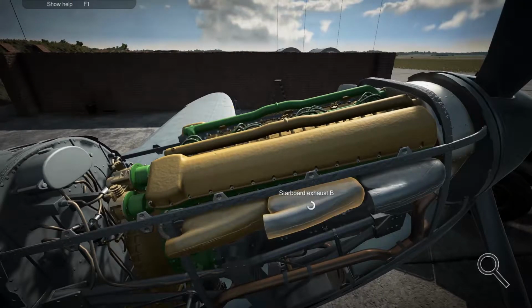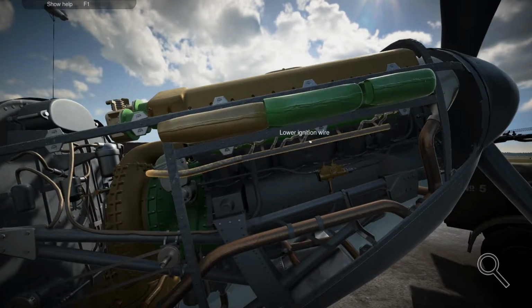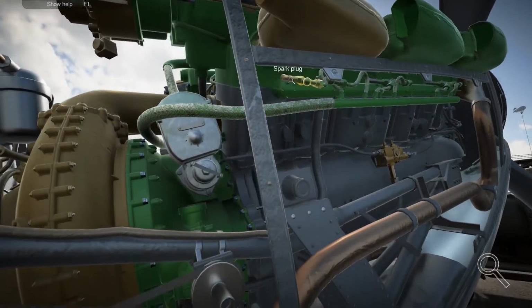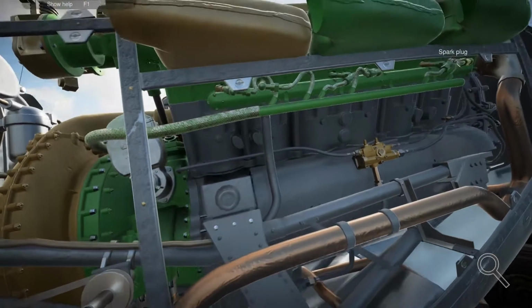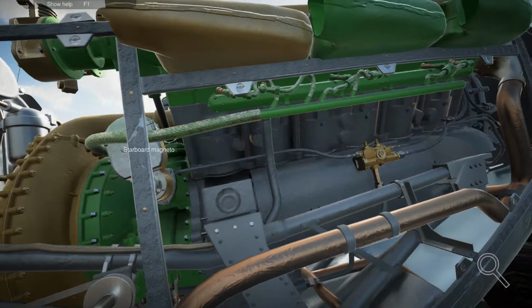Can almost guarantee it. At least we're not on a time limit, because that would suck, seeing as we've never even worked on one of these before. I'm pretty sure it's not going to be a spark plug. Spark plugs don't really make knocking noises unless something else gets damaged and snaps your spark plug in half. I mean, that's a thing.